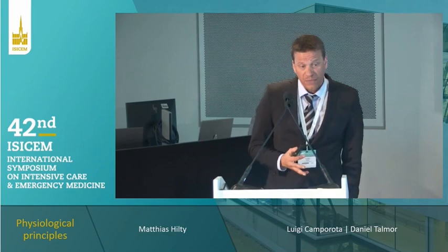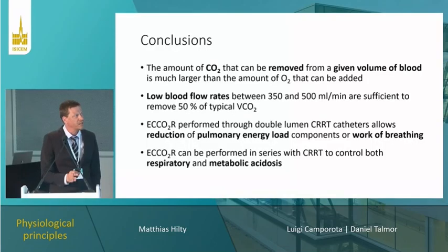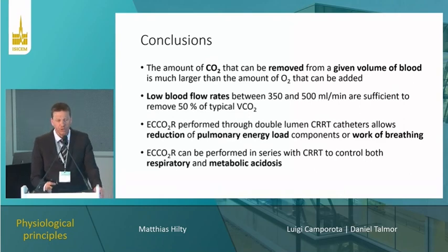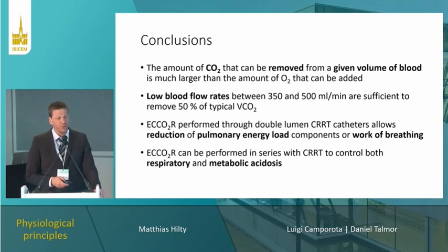As a conclusion, the amount of CO2, as you have seen, that can be removed from a given volume of blood is much larger than the amount of O2 that can be added. So low blood flow rates between 350 and 500 milliliters per minute are sufficient to remove about 50% of a typical VCO2, as we have seen.